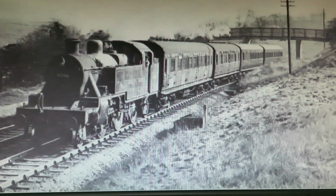This view shows the footbridge at Snipe Clough. This was taken in 1952, and it was a Saturday only Stockport to Clegg Street train, and it was being pulled by 40062.